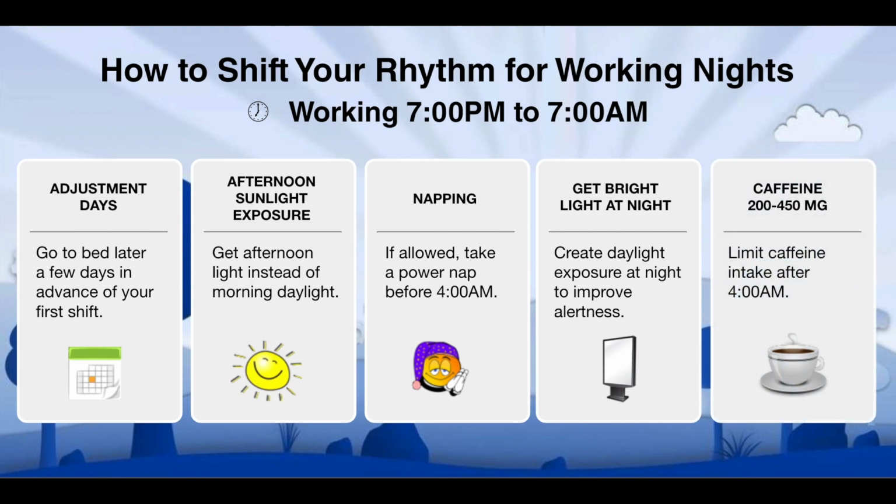Lastly, if you use caffeine, make sure to limit that caffeine intake after 4 a.m. to make sure you're not going to interfere with your daytime sleep. This is a little bit different when you're working days, but for night work, making sure to stop your caffeine usage by 4 a.m. will maximize your daytime sleep.